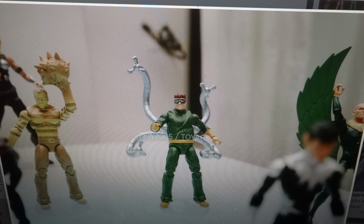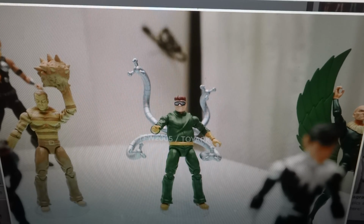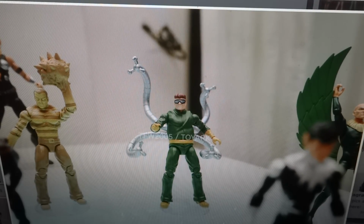The tentacles don't seem to have any points of articulation, which is going to make posing him a bit hard, because it'll kind of look like he's in the same position in every pose, considering the tentacle arms that are supposed to be moving a lot are always going to be in the same pose, which is a little disappointing, but nonetheless, I'll take what I can get, because I really just want him to complete the Sinister Six.